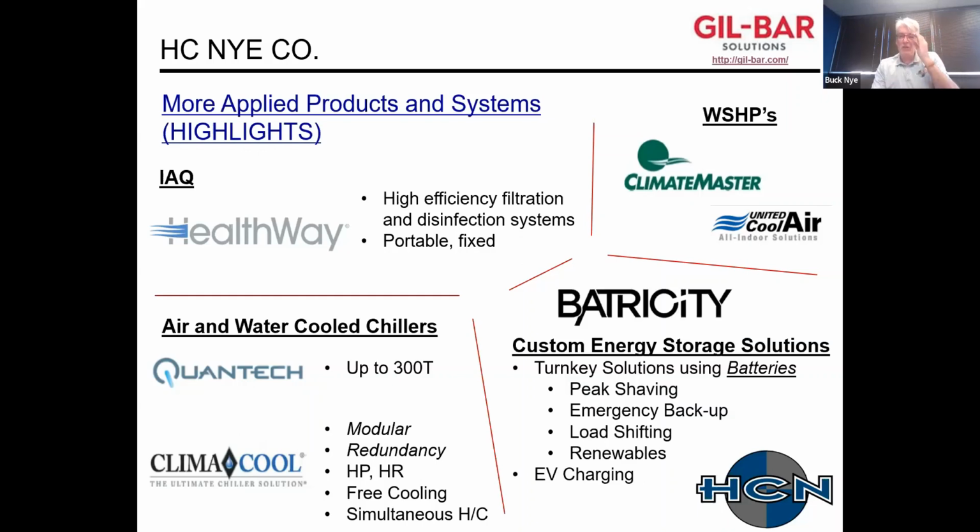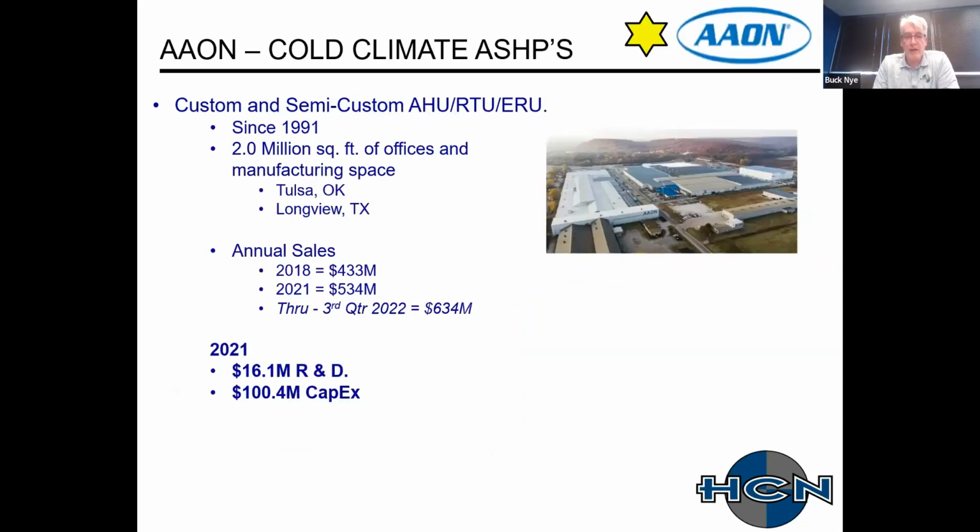Next one, once again to learn more about internally, is a company called Batricity. They provide custom energy storage solutions using batteries, all those different applications. And then Gilbar has had success with working these in association with EV charging stations, that once again dovetails into the whole decarbonization, et cetera, like that, getting rid of fossil fuels.